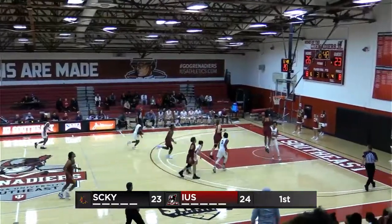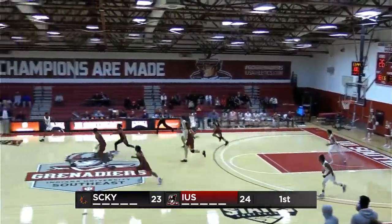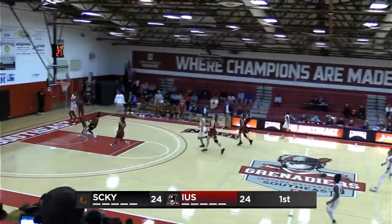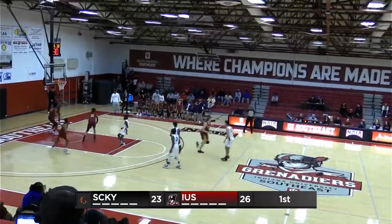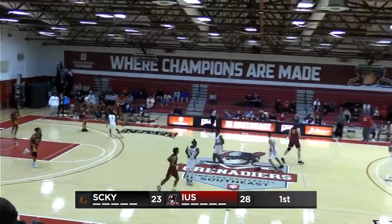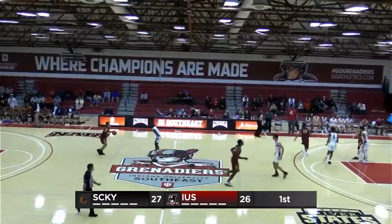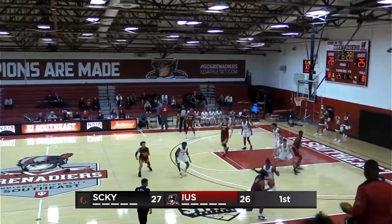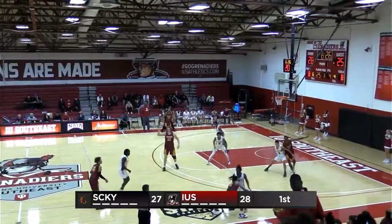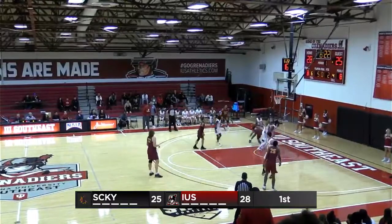There's a steal there. And, wow. Easy basket there for Simmons. A little around the world, but the Grenadiers quickly the other way with the two. That one courtesy of Armani Carr, his first two of the contest. That'll be 28 Grenadiers, Falcons 25, getting that score adjusted for you guys back at home watching.